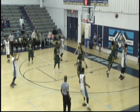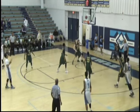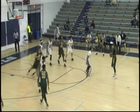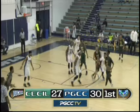Mike, what are you looking like for Cecil? On Cecil's side, we have 3 players that have actually scored 9 points. You have number 4, DeJord Diggs with 9. We have Keon Booth with 9, and we also have Tavon Hines with 9 points.